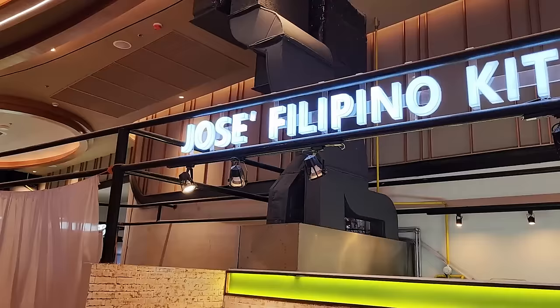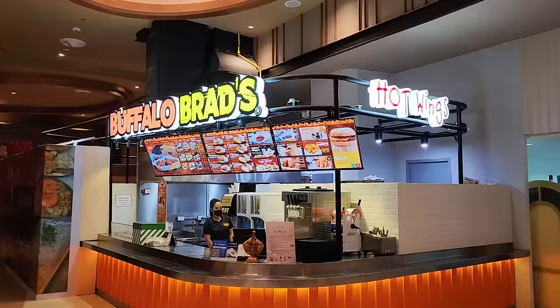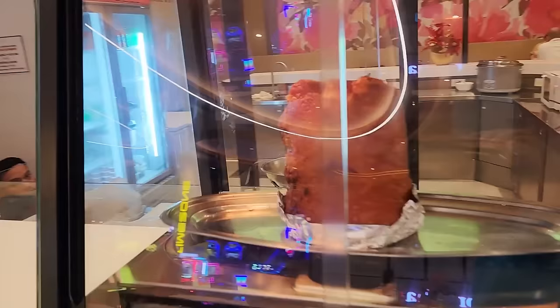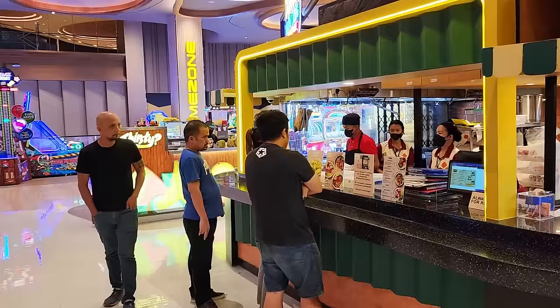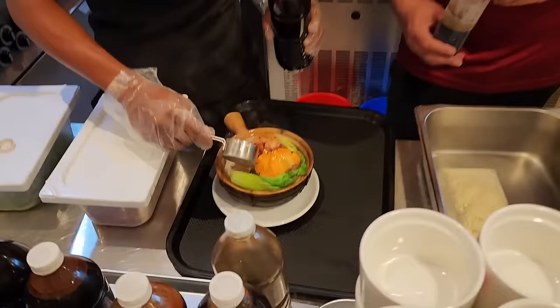Jose's Filipino Kitchen. Oh, hot wings, buffalo bread, somewhere called Lechon Belly. Oh, and that's probably the Lechon Belly. Look at that. Half kg, 640. This place seems quite popular. They're steaming dumplings and things as well as clay pot rice. It's actually making one. Which is this one?